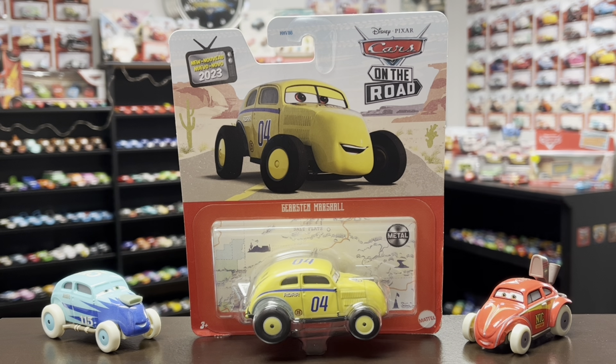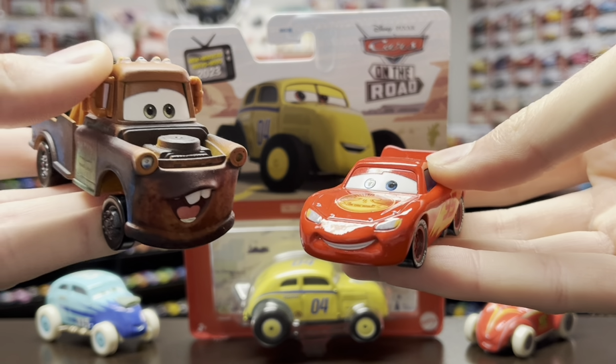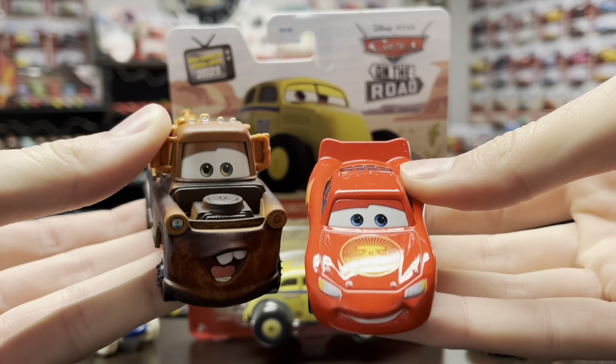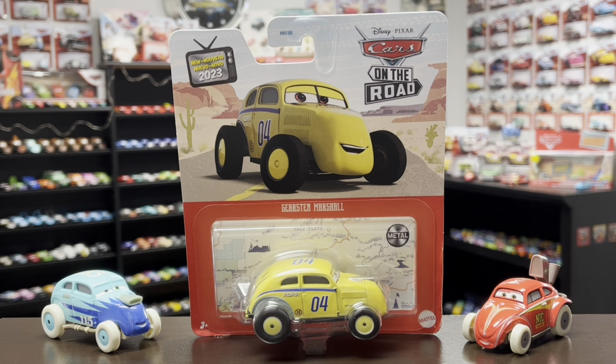Now, this guy first came out in 2023 Singles Case C, and he actually was one of the first new Cars on the Road diecast to be released for the year. Or really just one of the first new diecasts in general. Not even from Cars on the Road. Now, he did share the spotlight with the new versions of Road Trip Lightning McQueen and Road Trip Mater, who I actually messed up. I said they were in Case B, but no, they were in Case C with this guy. I forgot. I thought they were in the first case of the year, but they weren't.